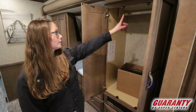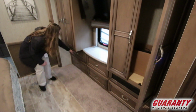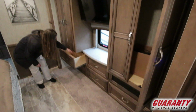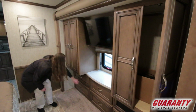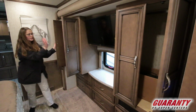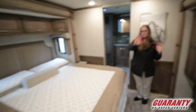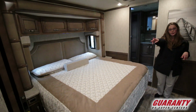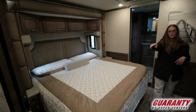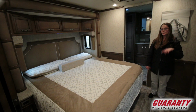Moving into the master area, you've got a ton of storage space. Nice and deep hanging rod there if you need it. Tons of drawers. You've got 6 drawers here, and they're nice and deep. You've got kind of a his and her closet, plus your own TV in the back. So people in the front can watch TV. There's actually 2 TVs up front. There's one above the driver's side there. So 1, 2, 3 TVs inside.